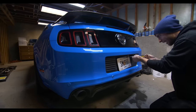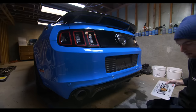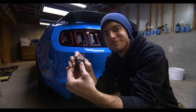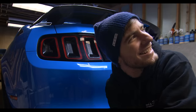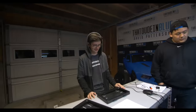Man, I'm gonna be really hiding from the police with a Grabber Blue car. Oh, that's dirty, I gotta clean that. Guys, the cops will never know. This is so bad. Oh, it has a red light. This actually works out because this is black and right where my license plate is black, so you wouldn't really be able to notice. It looks au naturel.